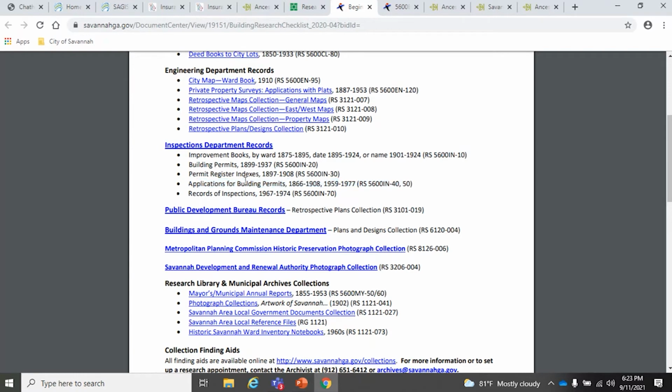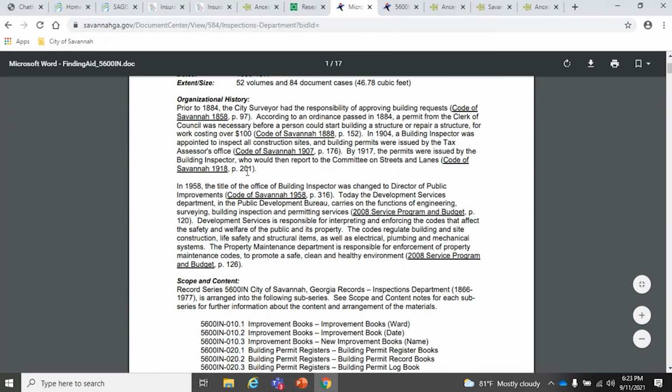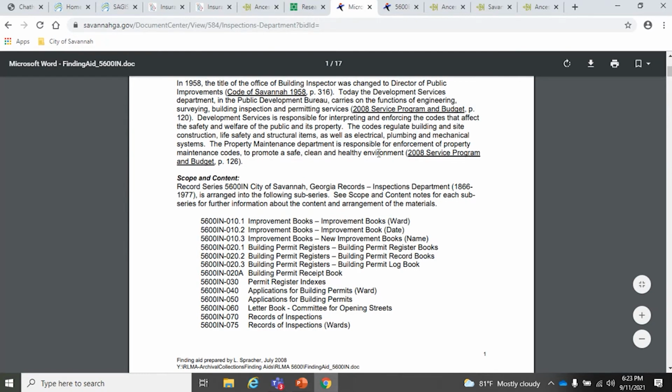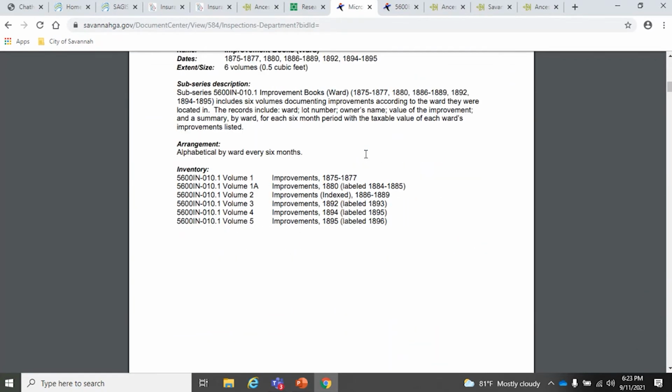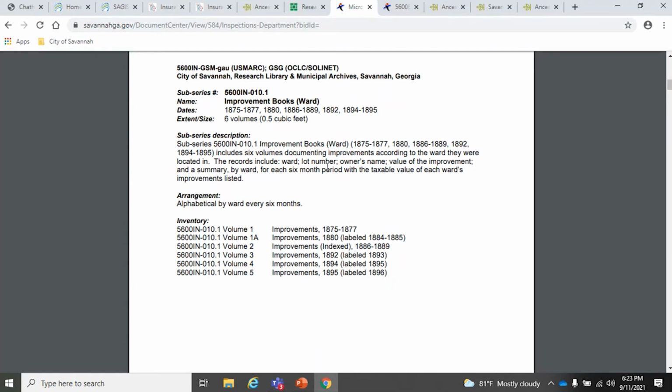So since there's two things I'm interested in here, let's go ahead and open up this finding aid and see what we've got. We have, again, the description of what's going on with the inspections department, and we'll scroll down. The improvement books by ward, right here by ward. Other improvement books are organized other ways. So this is going to tell us the lot number, the owner's name, the value of the improvement, and a summary for each ward. What improvement books are is a record of any change. If no change happened to a property, it will not show up in an improvement book. But if a building is built, if a building is altered, anything that would change its taxable value, it should show up in an improvement book.